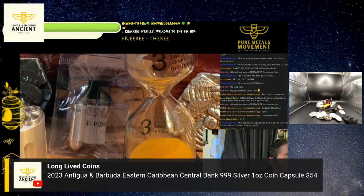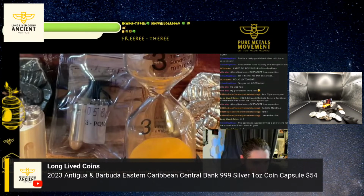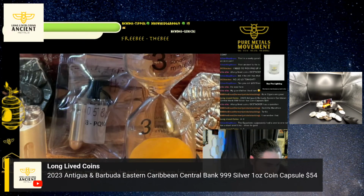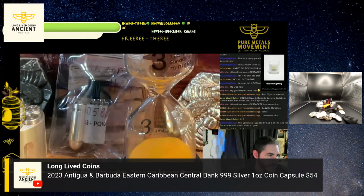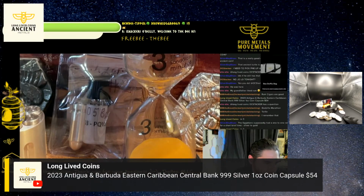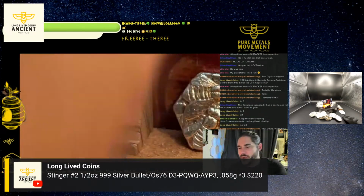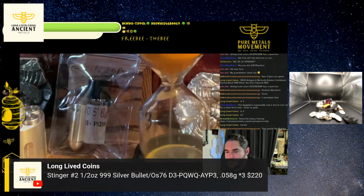Oh, here we go. And I am working on the Osmium Beta load, which will be the second revolver cylinder fully loaded. So if anybody is interested in that, reach out to me and let me know. We will hook you up. So here we have Stinger number 2.